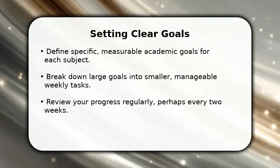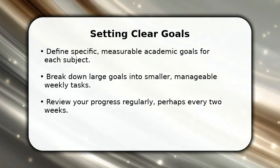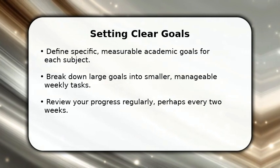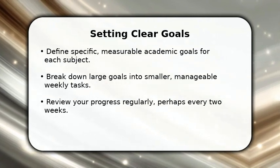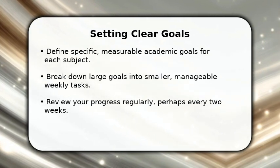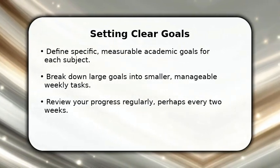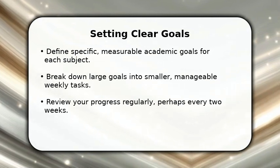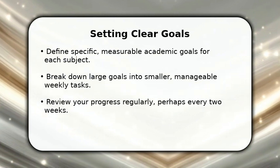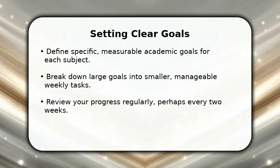In this video, I will explain how to improve marks in Betterment. First, let's set clear goals. Start by defining specific, measurable academic goals for each subject you're studying. Break these larger objectives into smaller, manageable weekly tasks to make them less daunting. Remember to review your progress regularly, perhaps every 2 weeks, to stay on track and adjust your approach as needed. This foundational step is crucial for sustained improvement.